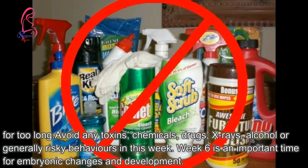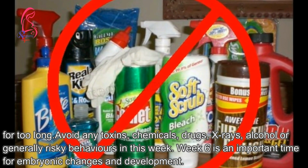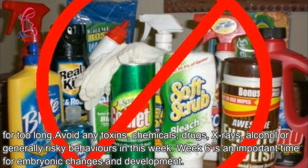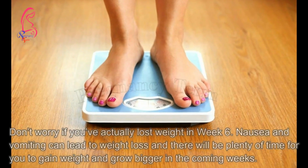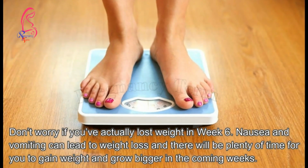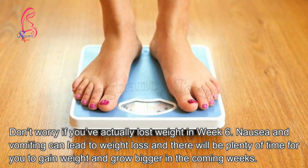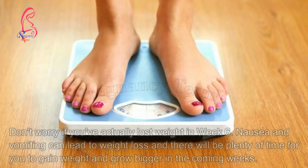Avoid any toxins, chemicals, drugs, X-rays, alcohol or generally risky behaviors in this week. Week 6 is an important time for embryonic changes and development. Don't worry if you've actually lost weight in week 6. Nausea and vomiting can lead to weight loss, and there will be plenty of time for you to gain weight and grow bigger in the coming weeks.